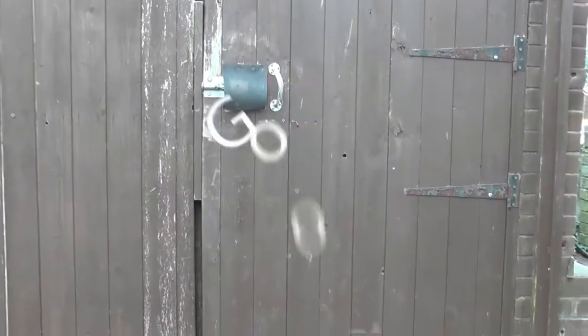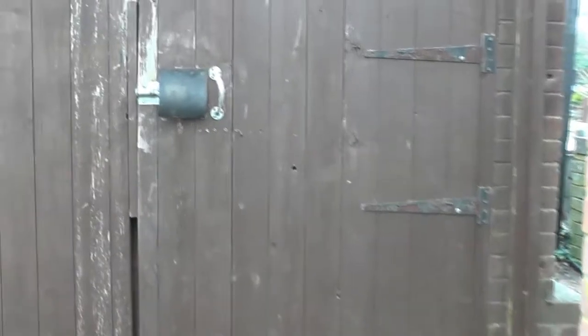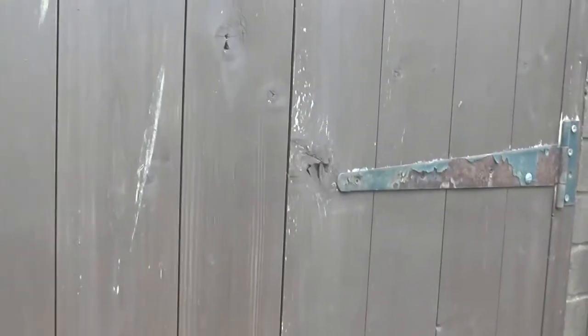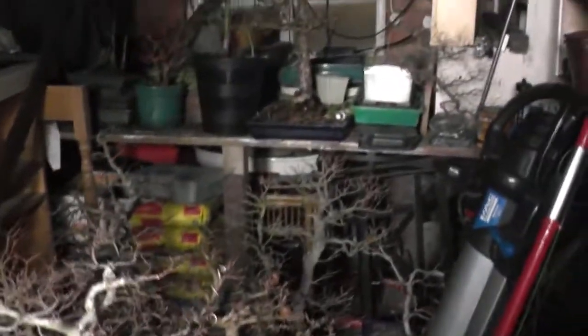Right, today is the 3rd of March 2021 and today we're going to be getting some of the bonsais out from the garage that have been in hibernation for the winter. So I've got some out yesterday, so as you can see we've got a few more in here, so hopefully I'll be getting those out today.